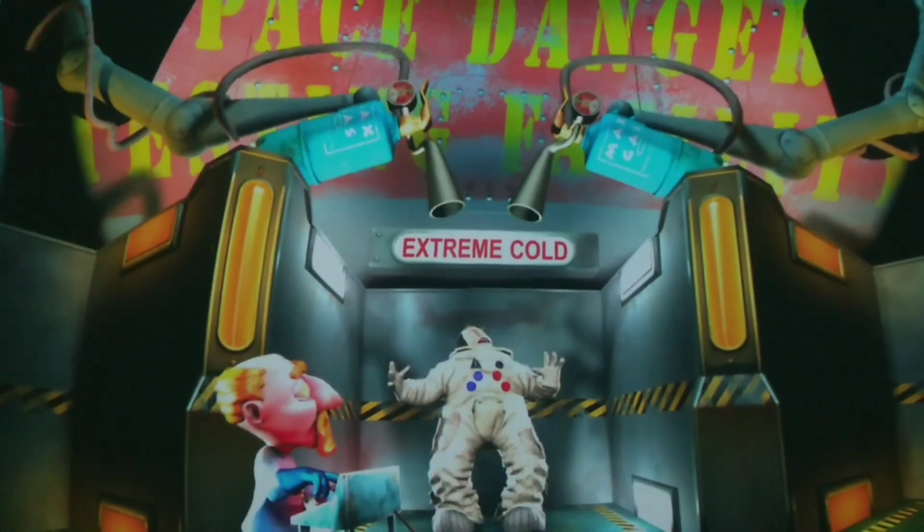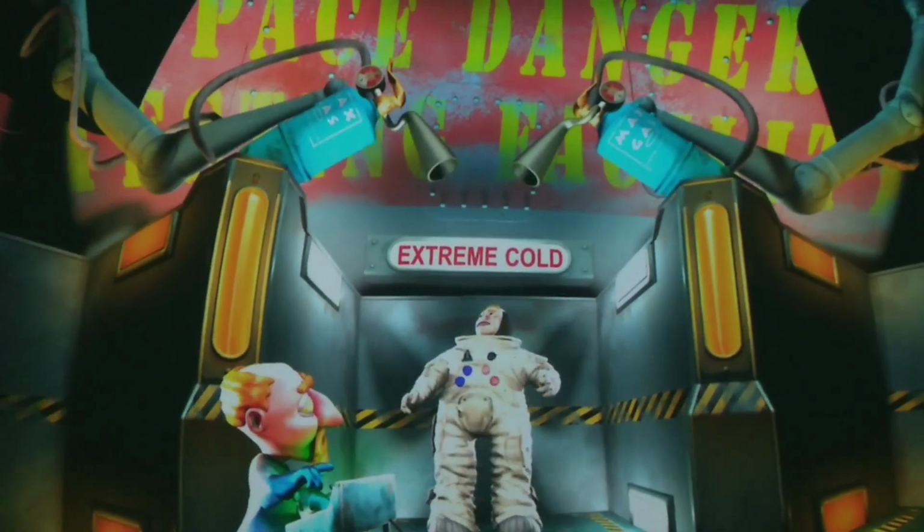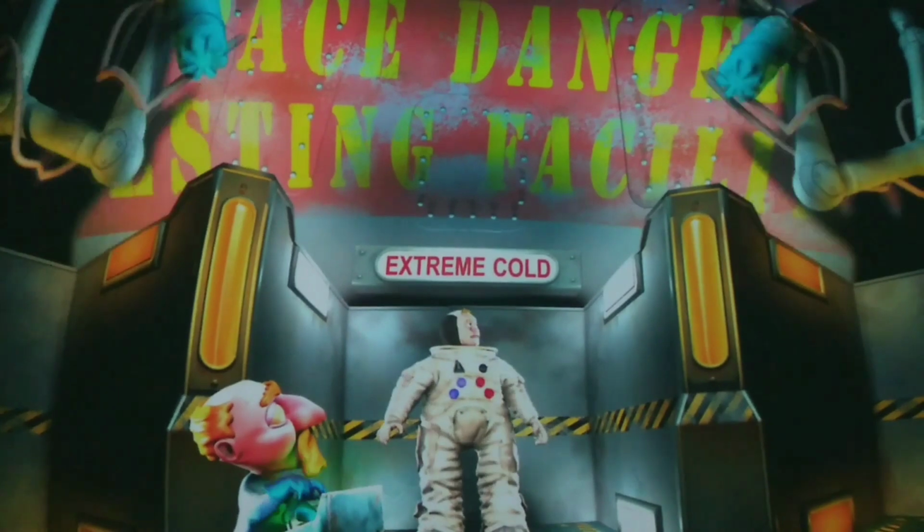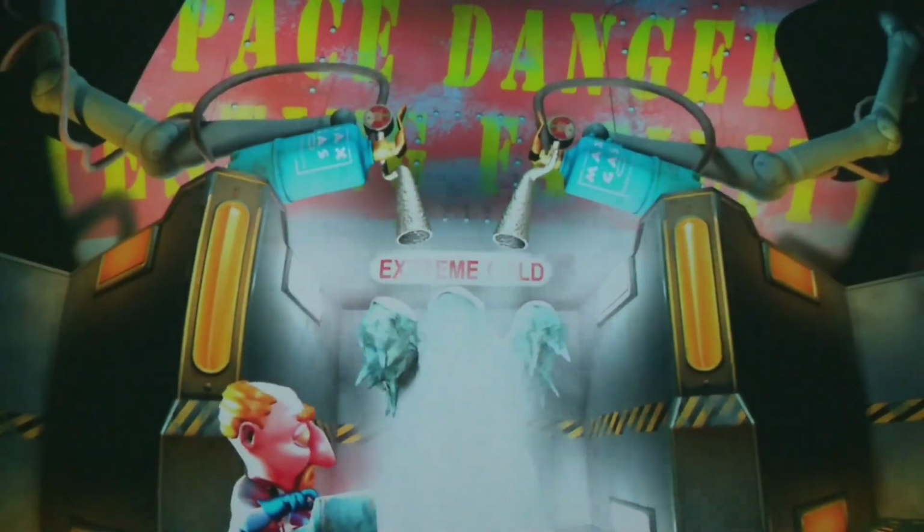It is incredibly cold in space, around minus 150 degrees Celsius. Without a specially designed suit, Chad would freeze solid in seconds.